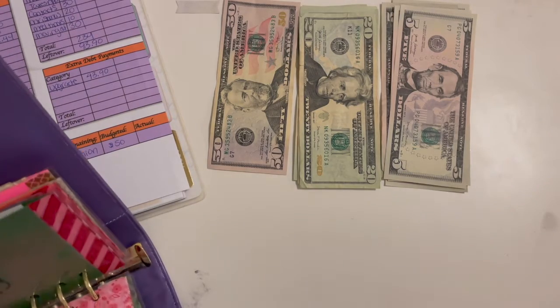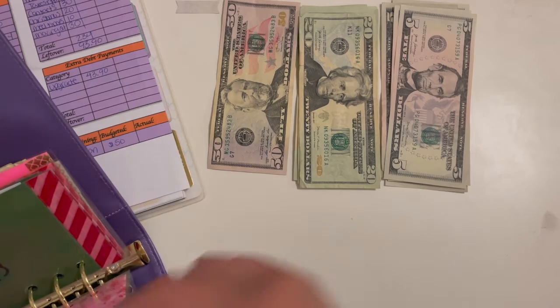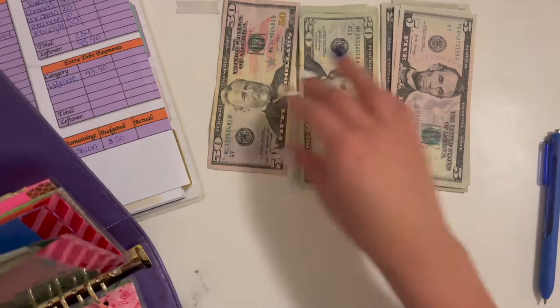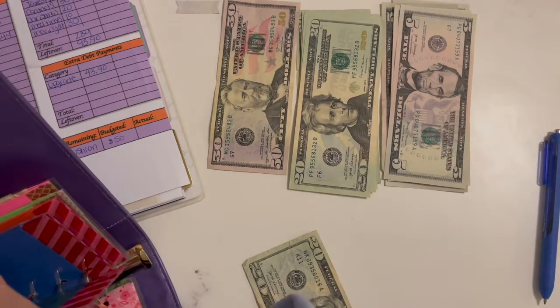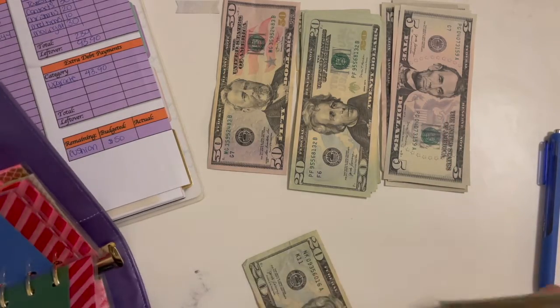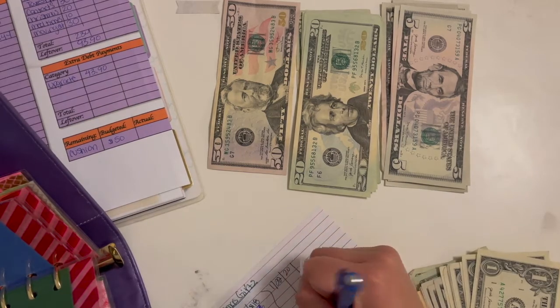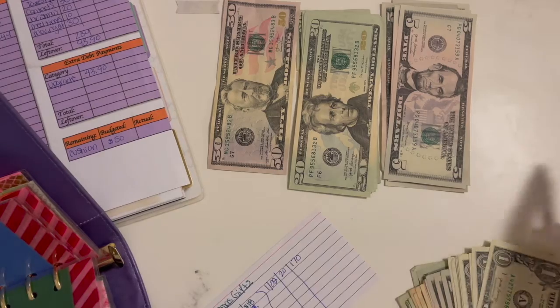All right, so that one has, and this is why I have all these tracking systems, 260, okay. All right, Christmas is getting 20. I'm actually off to a pretty good start for Christmas for this year. We're adding 20, so I now have 170 in here.